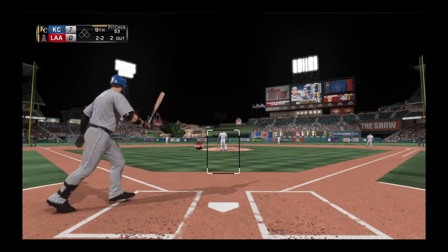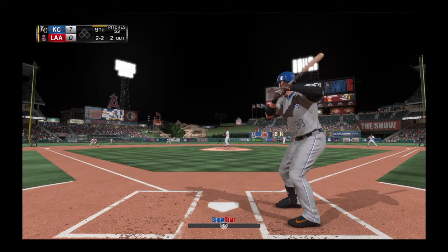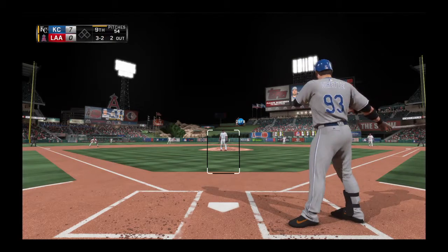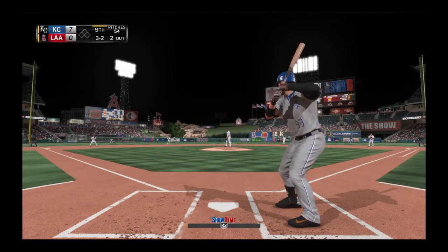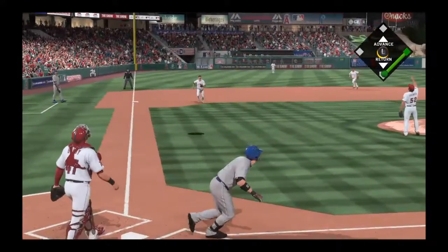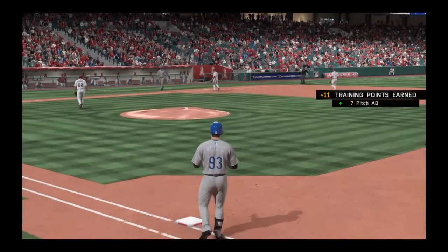Still 2-2. And a full count as that misses. It's 3-2 now. Wait for your pitch up there. And here's a ball hit in the air. Lowry is there for it. And that's the 3rd out.